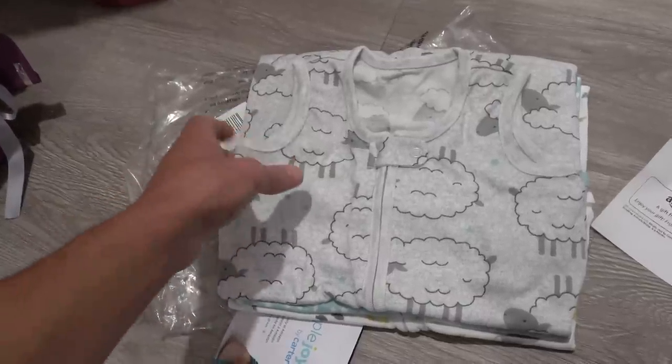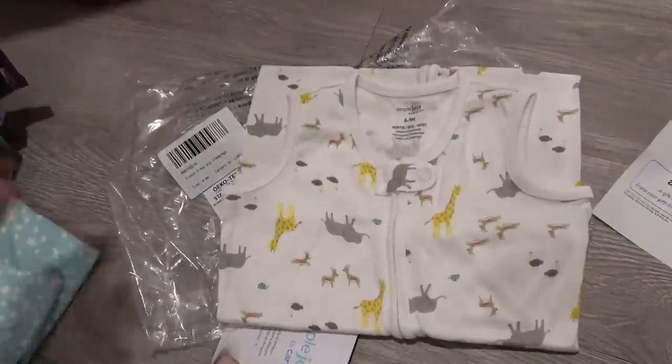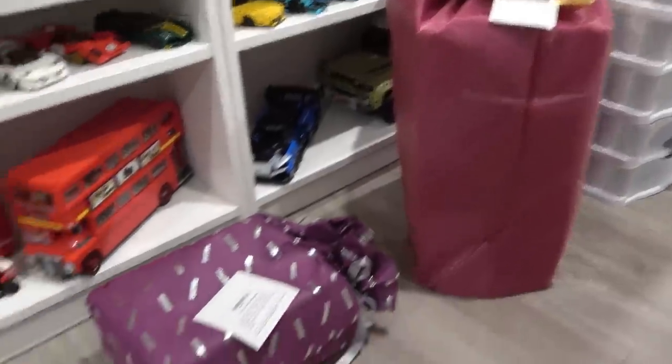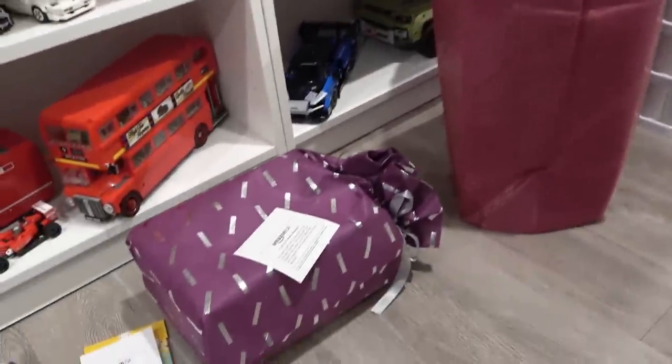Looks like Joel has hooked up some awesome clothes for 6 to 9 months. So the twins are going to be wearing these when they're 6 to 9 months old. Oh, that's nice. I like that. Beauty, thank you so much for the 3 outfits. Look at these two. They actually came wrapped. A lot of the time the bag just gets thrown in there with the stuff.